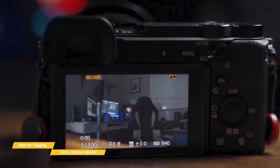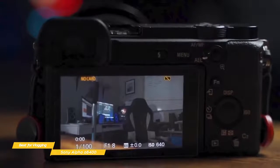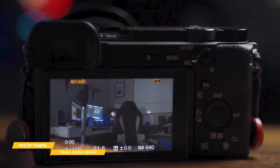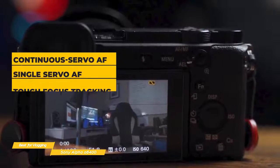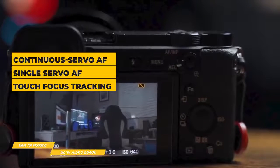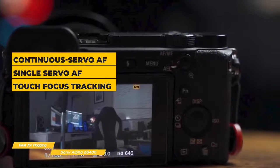You can compose your shots using the 0.39-inch electronic viewfinder or the LCD. The LCD display also tilts 180 degrees, so you can take selfies or shoot vlog videos with ease. The autofocus system on the a6400 is a continuous servo AF for tracking moving subjects, a single servo AF for static scenes, and has a manual override.